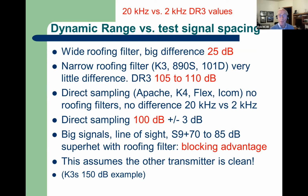Then we have the direct sampling from Apache, the K4 is direct sampling, and the Flex and the ICOM, of course. So there's no roofing filter. In that case, if you're testing it, it doesn't matter how you test it from a spacing standpoint. And pretty much all the direct sampling radios today are about 100 dB, which is a big number that we never dreamed of, like in 1980.